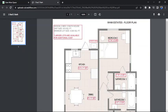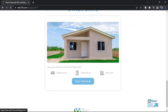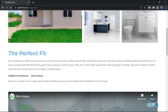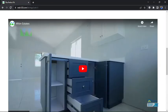But either way, you see the position of the bathroom for the floor plan for the two bed, two bath, and they're saying larger lot sizes are available for an additional cost. And the unit size, as I mentioned, is 919 square feet, and that is for the two bed, two bath. Let's take a look at the two bed, one bath. The model unit is just the same. So the two bed, one bath now will be 840 square feet. And then what they're saying is featuring high ceiling, modern finishing with soft tone wall treatments to add aesthetics. Same unit design. It will be the same video for the units.